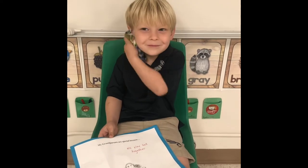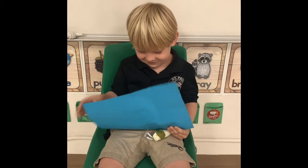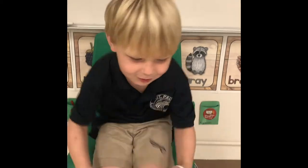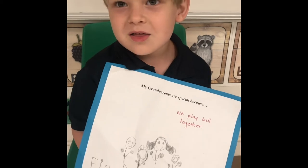Hi there, sir. You can take your mask down. What's your name? Finn. Hi, Finn. Why are your grandparents special to you, bud? Because I play balls with them. You play balls with them? Can we see your great picture that you drew? Oh, that's awesome. Do you have anything to say to Grandma and Grandpa? I love Mamie.